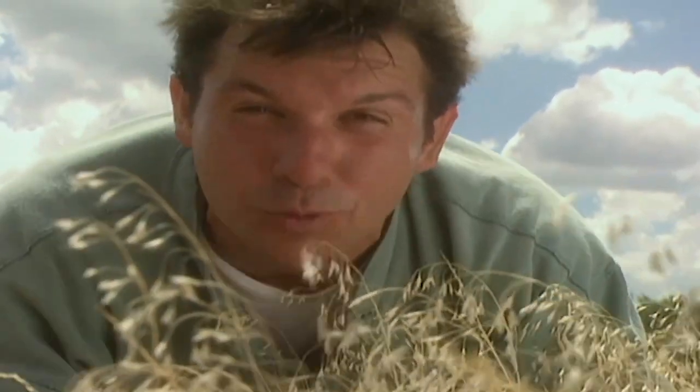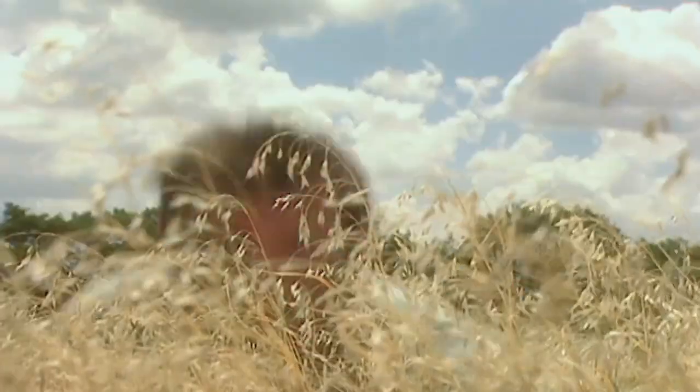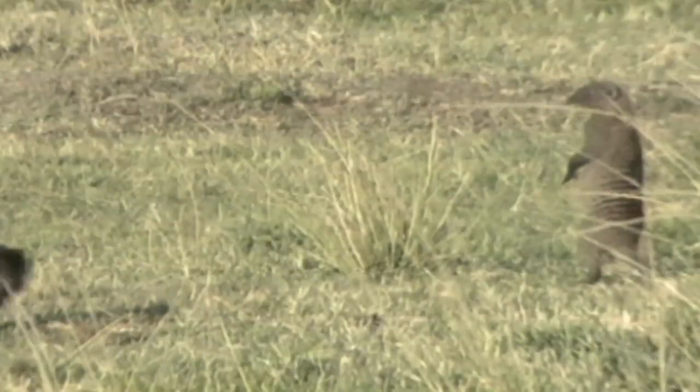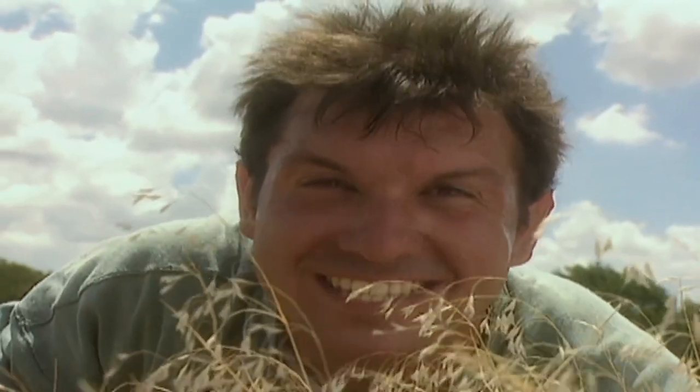I'm playing peekaboo with a banded mongoose. Check him out. Mongoose stand up like that so they can see over the tall grass. Look at her back. Do you see what I see? Stripes! That's two striped creatures I've seen. I wonder if Martin's having as much luck as I am.